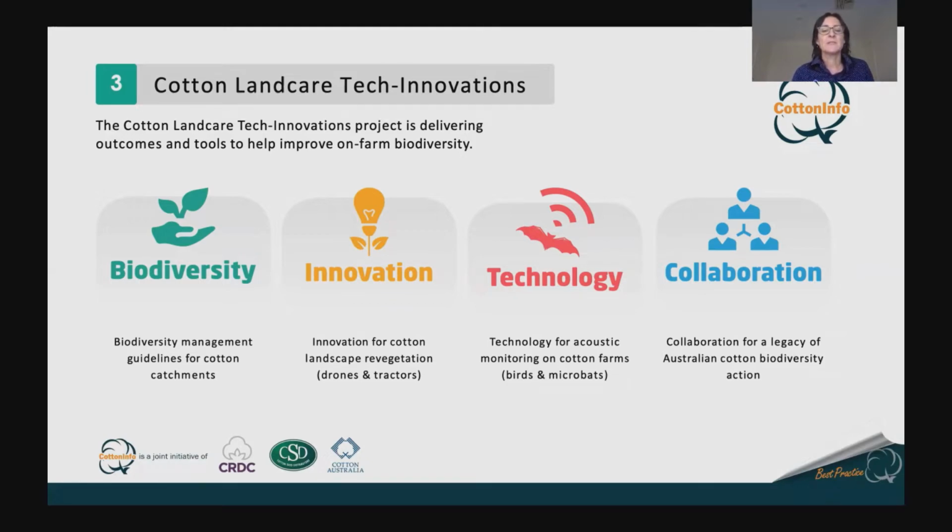The 3-year project, due to finish mid-next year, builds on international best practice to develop and implement cutting-edge technologies to help the Australian cotton industry both report on and better manage on-farm biodiversity. The project has 4 key activities which are listed here on the slide.